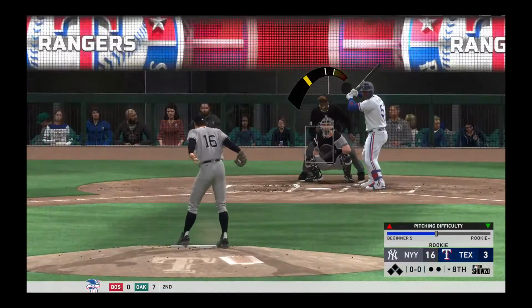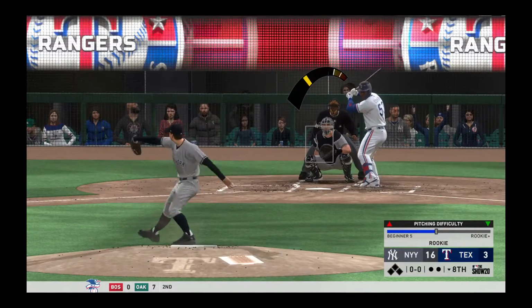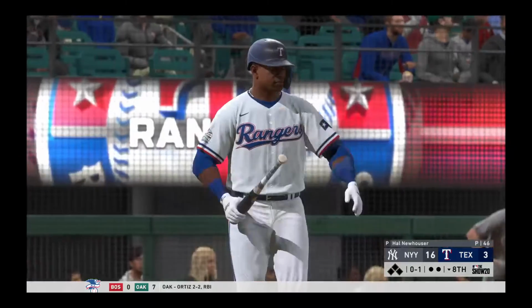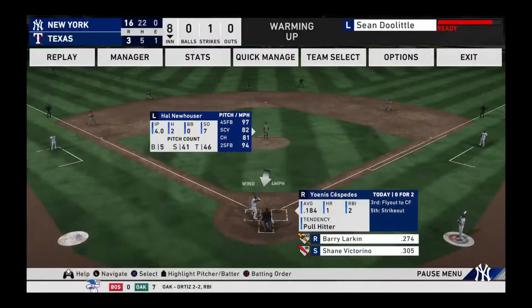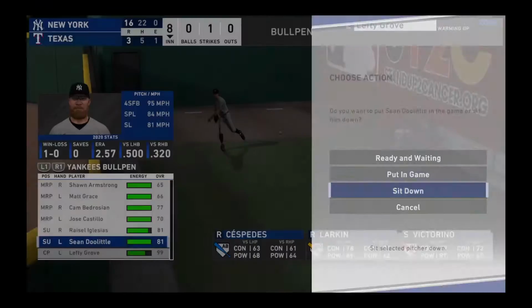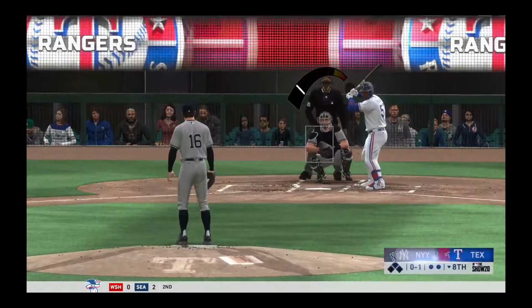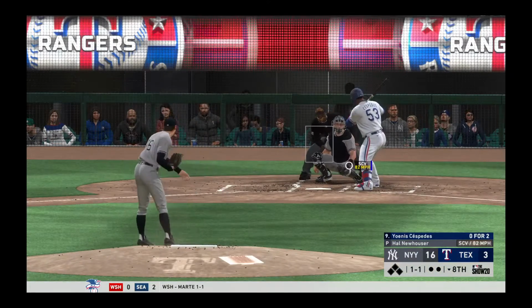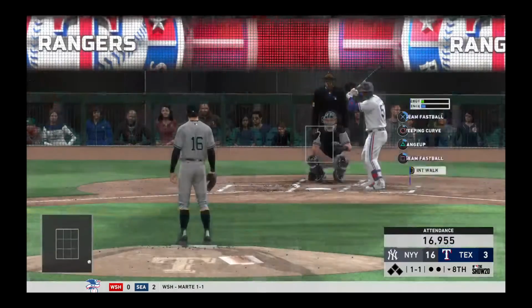Bottom of the inning now, and up next, the big RBI-minded bat of Yoenis Cespedes. This is hit down the right field line, but it's going to get Cespedes. And he watches one dip low and inside for a ball.